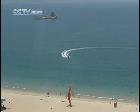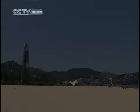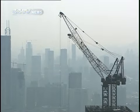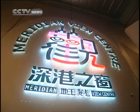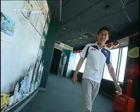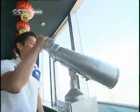Having done the 62-meter high wish tower at Da Mei Shan, it's time to head to the highest building in Shenzhen. You think you had good views before, but minus the bikinis, this one is even better. So I've headed up to the Meridian View Center, which is all the way on the 69th floor, 384 meters in the air, and it gives you a 360-degree view all over the city and Hong Kong as well. And on top of that, you get to learn about Shenzhen and Hong Kong history. Now I am going to grab a beautiful view.